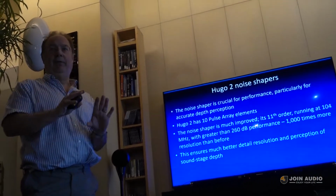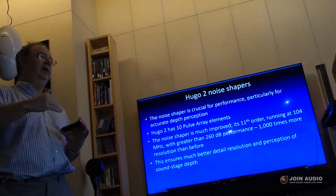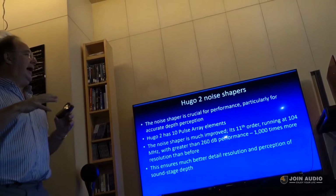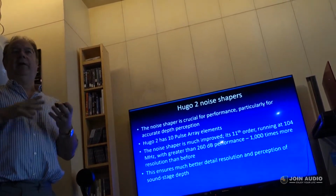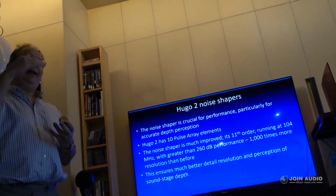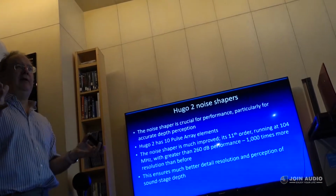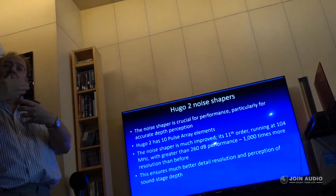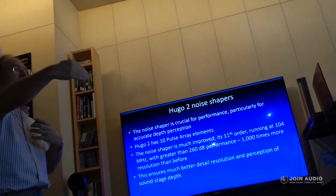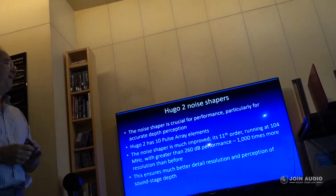And I've improved the noise shaper. It's now an 11th order noise shaper. Again, this is using Dave technology going into Hugo 2. And this gives me 1,000 times more resolution than I had with Hugo 1. Against reference standard high-end DACs, that's 1,000,000 times more resolution. And what this does to the sound quality is enables you to perceive depth much more easily and much, much better.